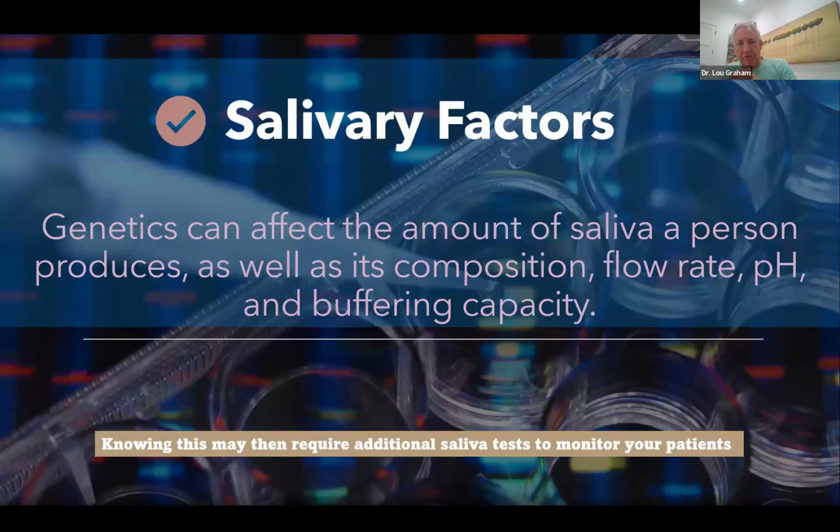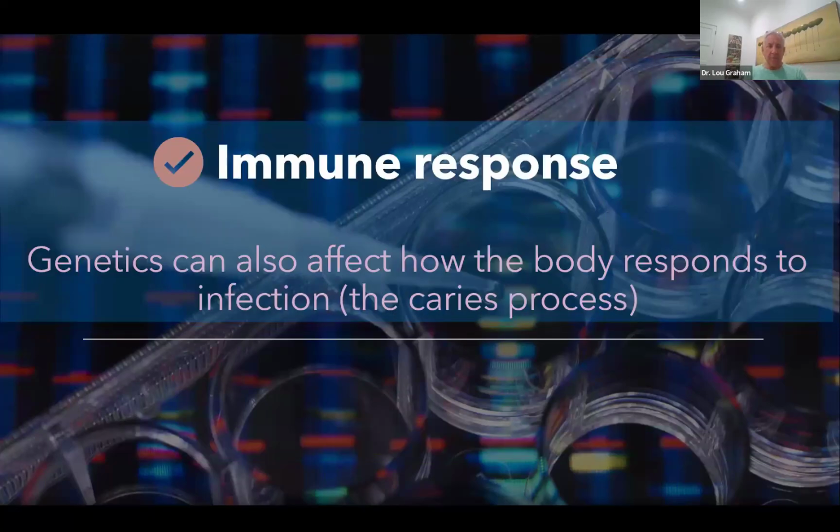Genetics can have a huge effect on the amount of saliva a person produces, as well as whether it's thick, ropey or clear, the flow rate, the pH, and the buffering capacity. So I think this is a key point. Most people don't realize this is genetically driven. And then what we can be doing is doing saliva tests on our patients to find out, do they have a buffering problem? Do they have a flow rate problem, a pH problem? But those are genetically driven. And then additional tests will allow us to truly understand what those issues are regarding the saliva.